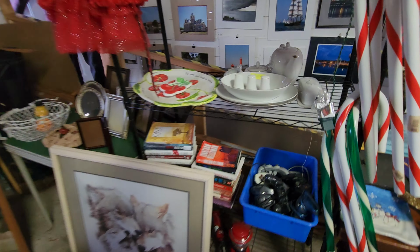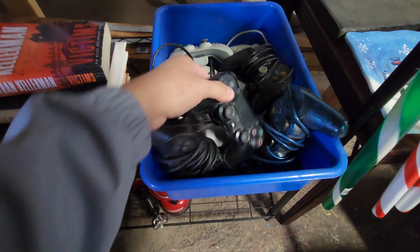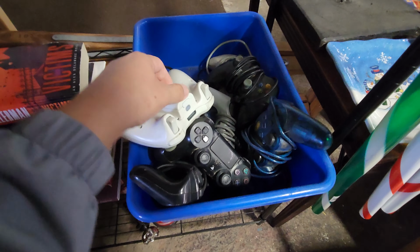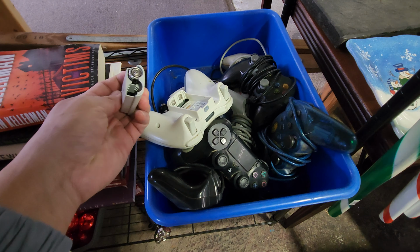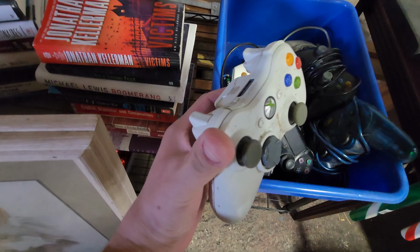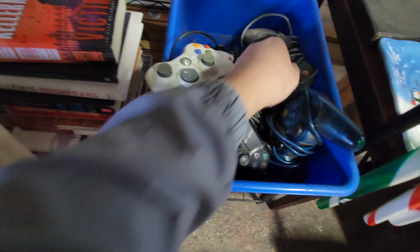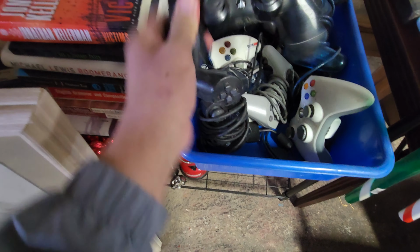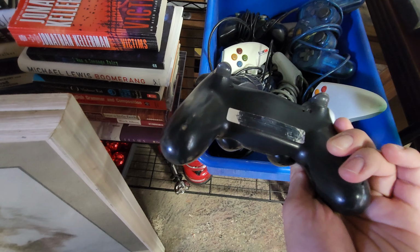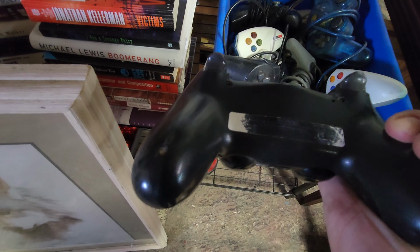I also spotted some controllers over here. They're kind of dirty though, so some 360 controllers. Let me check this. So I might make a move on this one. Oh, it is really dirty. Might make a move on this one though if I can get it for cheap. That's pretty much all I got. Is this a PlayStation 4 controller? I might go ahead and pull the trigger on this one too, if I can get a deal on this.